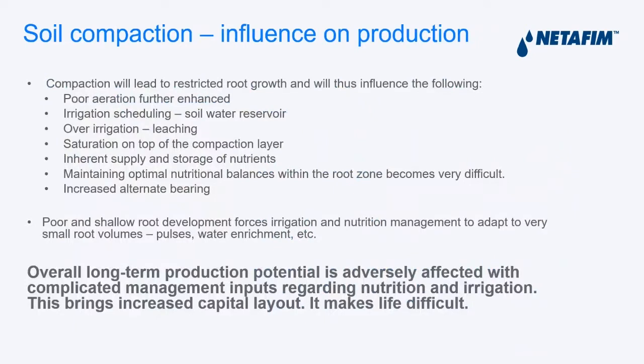The influence of soil compaction on production: it will lead to restricted root growth and will thus influence the following. Poor aeration, further enhanced by irrigation scheduling. The soil water reservoir is obviously, with the shallow roots, very shallow and very small. That makes leaching by over-irrigation of water and fertilizers likely. Saturation on top of the compaction layer, as we said, causing poor aeration.